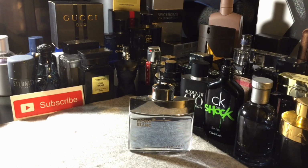But okay, so there's a summary of notes in this one, and it's classified as an oriental woody fragrance. So you got cinnamon, juniper berry, mint, violet, pineapple, rosemary, sandalwood, patchouli, musk, cardamom, vanilla, dark chocolate, which I was surprised.